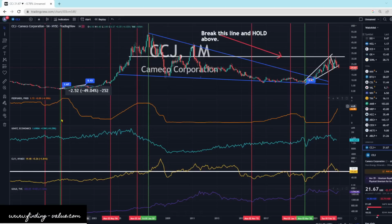Now, we have these vertical lines going across. The red lines are when the Fed funds rate goes up. Fed funds rate up, Fed funds rate up, Fed funds rate up, and we just went into a Fed funds up. The green lines are where Camco went and did its bull market. The beginning of the bull market to the end of the bull market, which I think we are still in. And then we'll look at what those interest rates look like in that cycle.